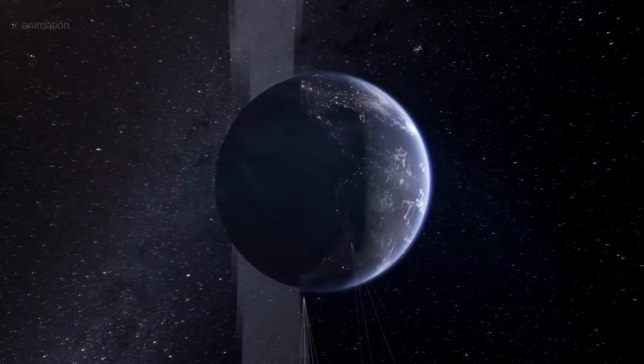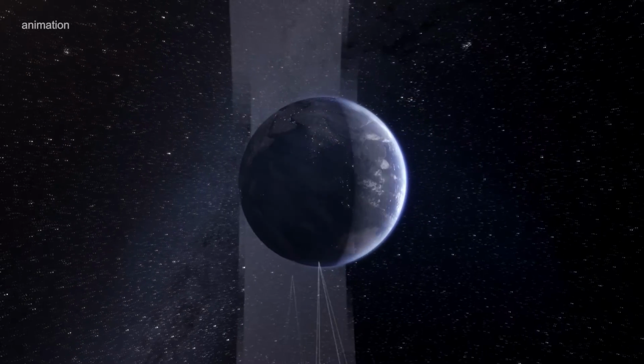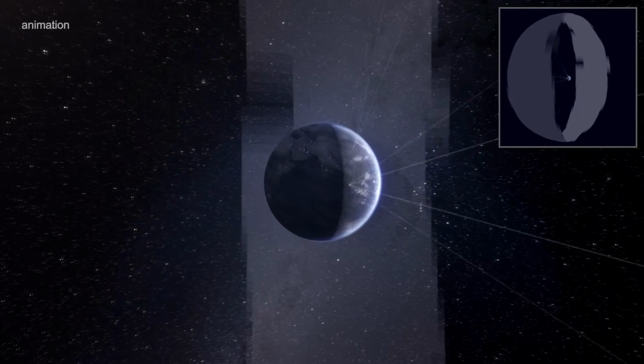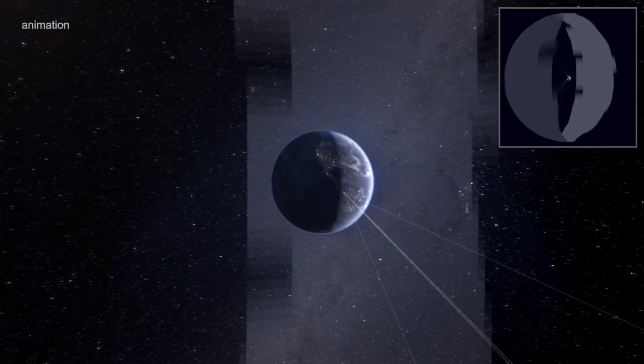The great thing about SPHEREx is not only will we view the entire sky 4 times, but we will see it in nearly 100 near-infrared colors. And that's really never been done before.